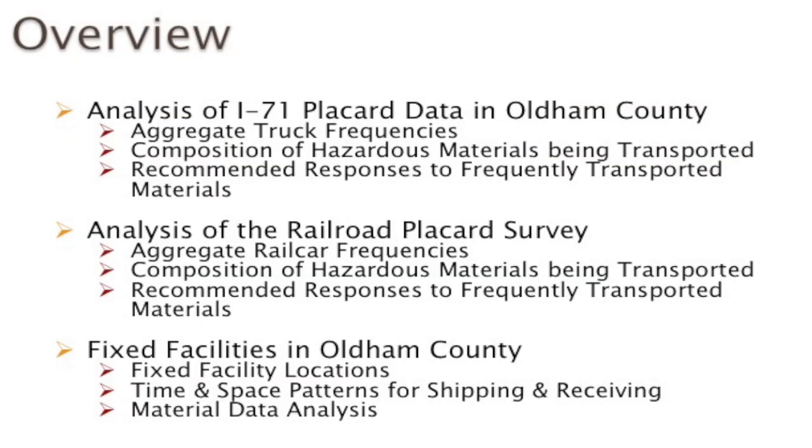studies. We're going to go over the fixed facility information, the placard survey that was done on I-71, as well as the placard survey that was done on the railway that runs through Oldham County. This slide just kind of tells you a little bit of the overview. We're going to look at truck frequencies, composition of the hazardous materials that were transported, as well as the recommended responses for each one of these.